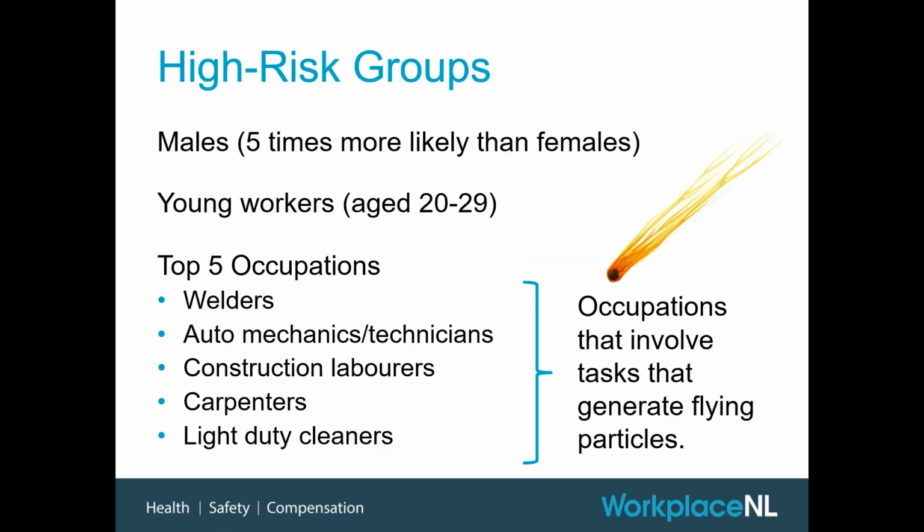So when we look at who are the high risk groups for these types of hazards, I did want to bring to your attention a few groups. So men do seem to have a higher proportion of eye injuries than women. It's about 5 times. Now, I do want to highlight that this is based on our claims data, so it's only those claims that are submitted to us and accepted. So certainly there's some gaps there. And traditionally, there's probably more males working in industries where they would be exposed to flying or falling objects, things like mining. Now that is changing, certainly in this day and age, but historically that would have been a factor to consider.